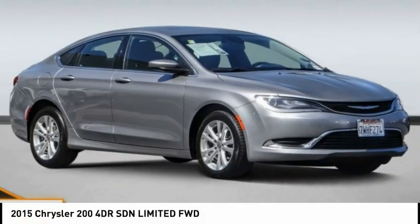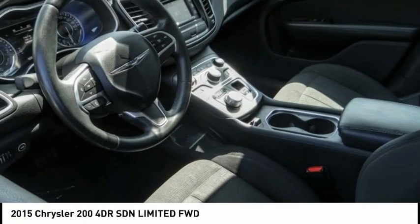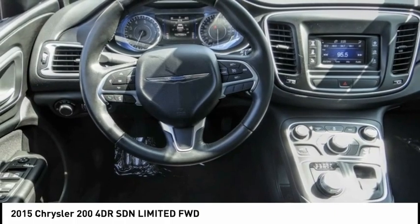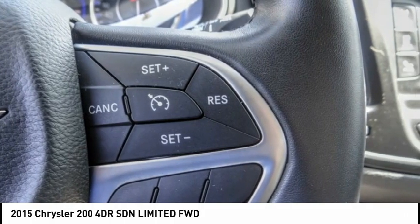Make a great choice today with the 2015 200. This mid-sized sedan from Chrysler is loaded with modern comforts. Thicker seats, LED lighting, and noise dampeners are just a few. This 200 model from Chrysler takes an aggressive step into a competitive market.